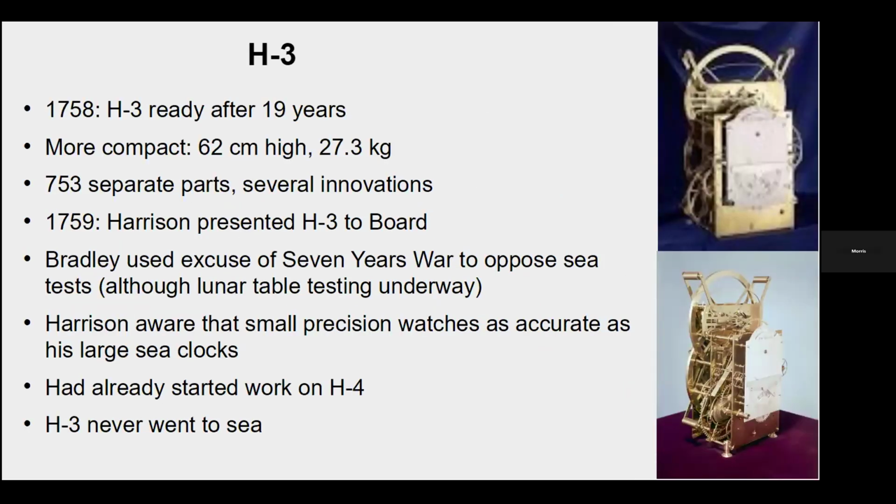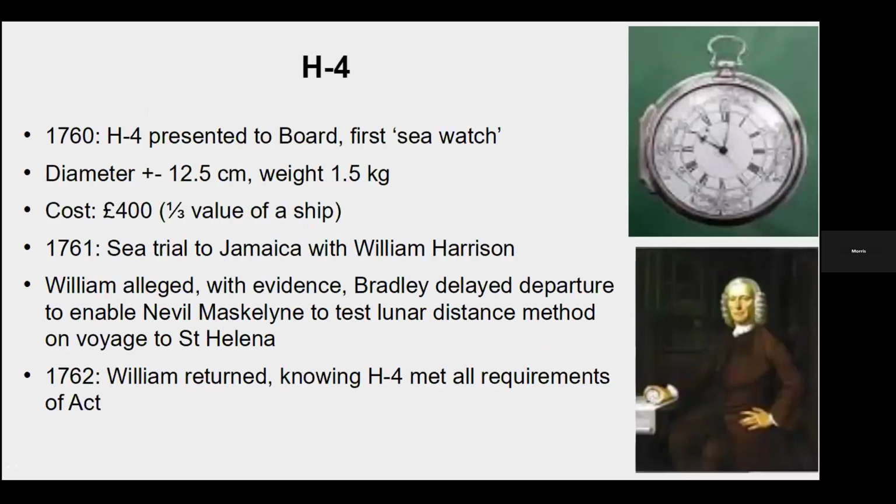Tell me if I have missed moving on. There's the picture of it. H4 looks completely different. It is a watch. You can see it's a watch.